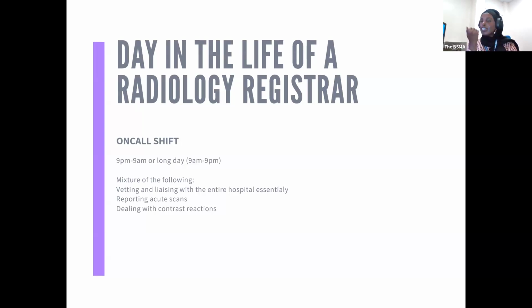Our bleeps are going off every few seconds. The phone call is going off non-stop. And our job is essentially to report all of the acute scans. One of the things that's different from the daytime is when you're on call, we authorize the scans ourselves because obviously of the urgent nature. And our consultants check it within 24 hours, which is really a lot of pressure, shall I say, because as you can imagine, you can have something really acute happening at 1 a.m. in the morning and you're authorizing it, and the patient can be taken to theatre based on what you've said. So it's a lot more pressure. It's very, very high stakes.